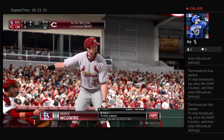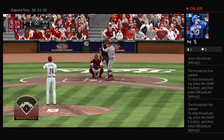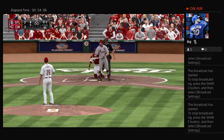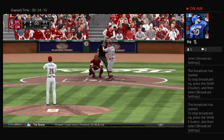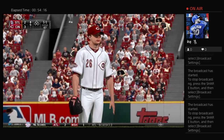Mark McGwire will lead things off for the Redbirds here in their half of the 6th inning. And now our right-hander has begun to loosen up in the Cincinnati bullpen. Now the first pitch. Fouled straight back. Now here it comes. Sinker, 1 ball, 1 strike.